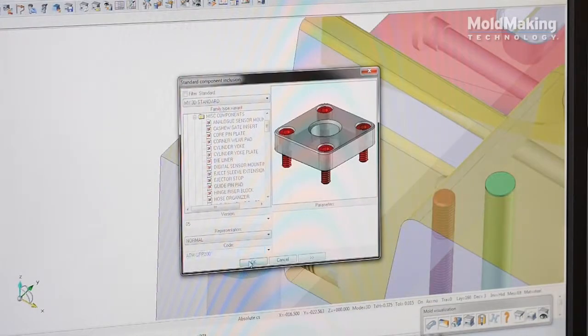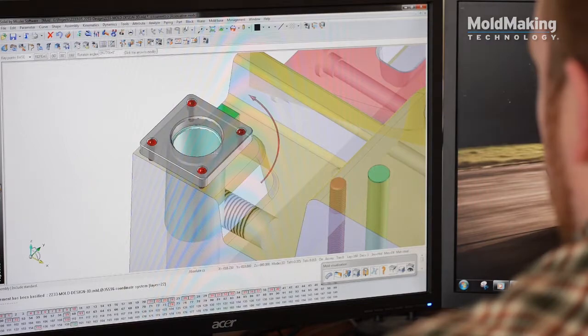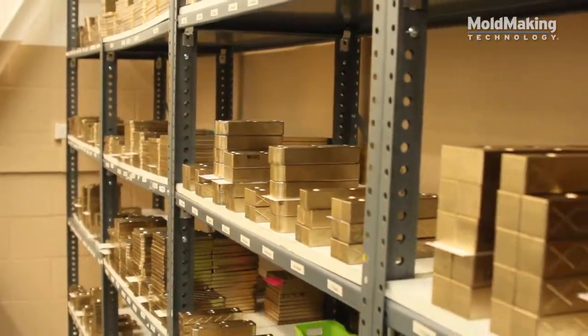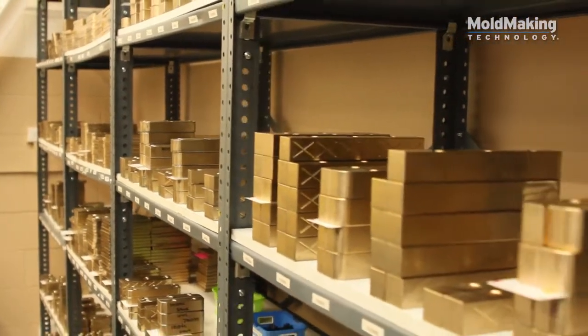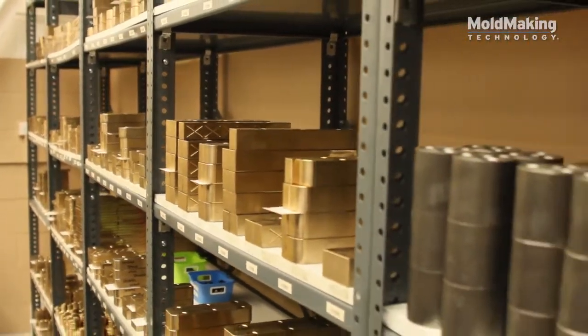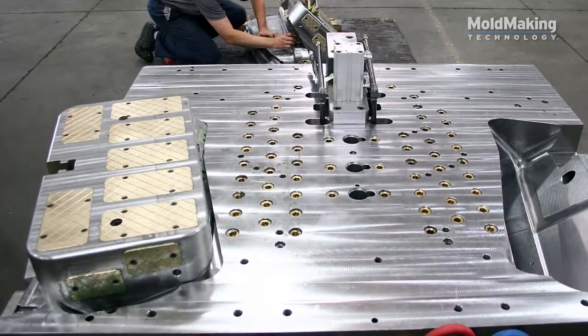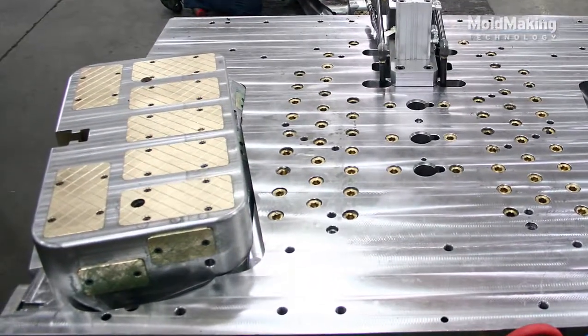One of the key components in our success of on-time delivery is developing our components and being able to have them on the shelf ready for the tool, so we don't have to wait for a component to be made. We don't have to wait for someone to deliver something to us. We have the ability that we've made that ourselves. The biggest reason we developed the standards was to streamline the operation and make us more competitive with the industry.